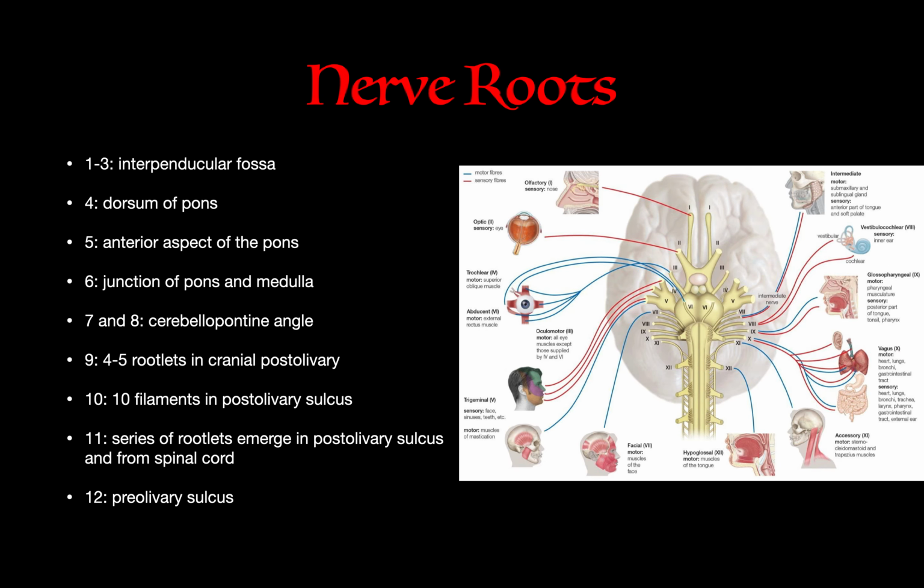And so the nerve roots, cranial nerves 1 through 3, come from the interpeduncular fossa. Here you go. This is the sagittal sulcus of the brain, and cranial nerve number 4 comes from the dorsum of the pons. This is the pons right here. The 5th cranial nerve, the trigeminal nerve, is from the anterior aspect of the pons. The cranial nerve number 6 comes from the pons and medulla. This is the pons. Right here's the medulla.